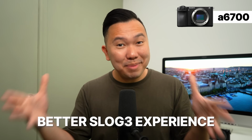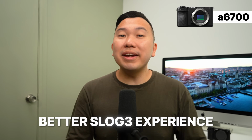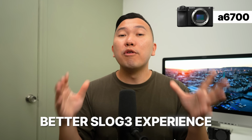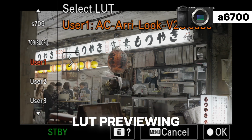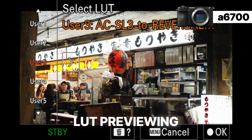Higher bitrate. Along with the higher bitrate, 10-bit 422. So if you want to shoot in great S-Log3, this camera is much better. 14 plus stops of dynamic range. Plus, you can import your own LUTs and preview them while you shoot, which is incredibly handy. I think this is really going to bring a lot of people to experiment with S-Log3. Even myself, I've been shifting my workflow towards S-Log3.